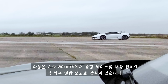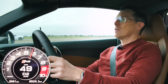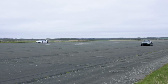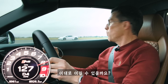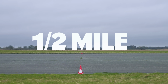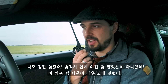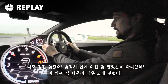Now we're going to a rolling race from 50 miles an hour, the cars in their normal road setting. 3, 2, 1, go. I'm winning something? That was a surprise. Can I stay winning something? Oh, I think I can. My car might not like launching, but it doesn't mind kicking down. And I was very surprised there. I thought this was going to be an absolute whitewash start to finish, but no, it wasn't. It just took what felt like forever to kick down.